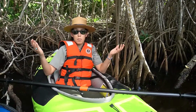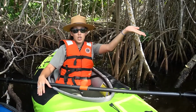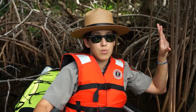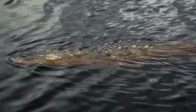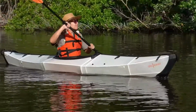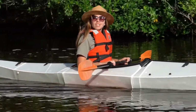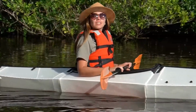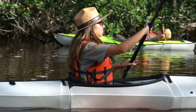Many marine animals grow up among the tangled roots of these mangrove trees. Mangroves are adapted to thrive in brackish water, and their long, stilt-like roots hold the trunk and branches above the water, all while providing the perfect hiding place for many fish, crabs, and even the American crocodile. Ranger Emily paddles away. Ranger Patty paddles toward and past the camera. Mangroves also protect our coastlines from wind and waves, and they're great places to see wildlife like manatees. The two rangers continue paddling down the canal into the distance.